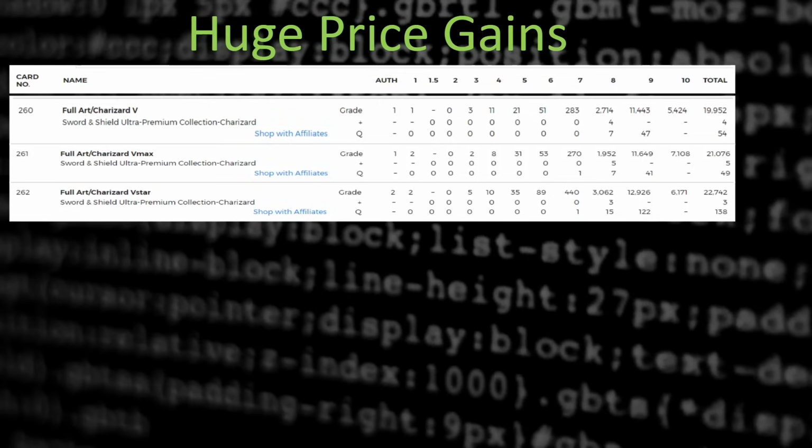19,952 of the alternate art Charizard V, 5,424 of them hit PSA 10, so a little bit above 25%, but still a lot more 9s, over double the amount of 9s in existence than there is PSA 10s.